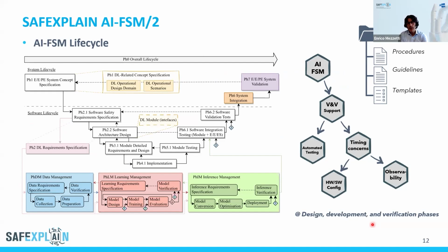In practice, the definition of this AI-FSM, which has been fully covered in the first webinar of this series, is providing an extension to the classical FSM lifecycle, which is following the traditional V model. So the integration of AI aspects in this model is essentially imposing the definition or extension of some of the existing phases, like the one for the system concept specification that is meant to cover also deep learning related aspects. But we also have ad hoc new phases that are introduced in order to cover the requirements coming from the development of a deep learning AI system.